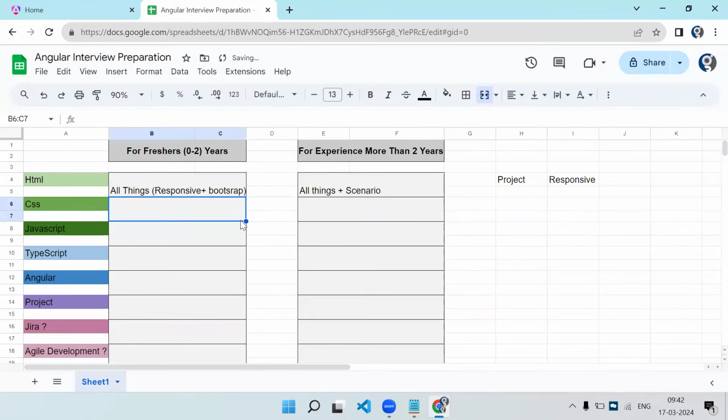Then CSS. For freshers also, they will ask many things, because again it is just to evaluate whether you know CSS or not. So all things you need to prepare, correct? Including those pseudo classes, before, after, all those kinds of things they will ask you. They won't ask you what is LESS and SASS, because it is not expected for a fresher to learn other CSS frameworks. But CSS should be there. You should know the basic CSS.